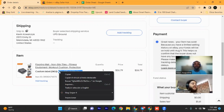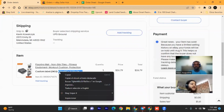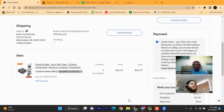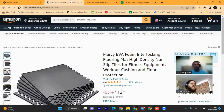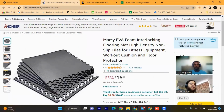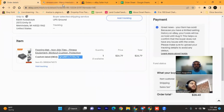This unique identifier is produced by Ecom Sniper. So we highlight it and right click, go to eBay Sniper 4, and click search find SKU. When we press find SKU, it pulls up the Amazon item. You can see that our item is $16.49, and over here we sold it for $26.79.